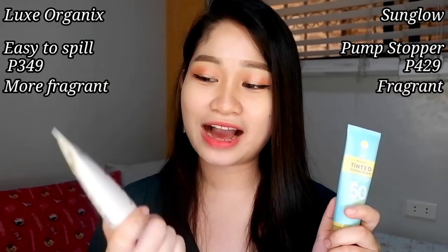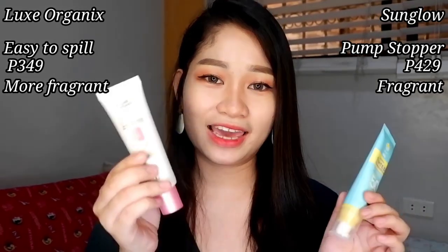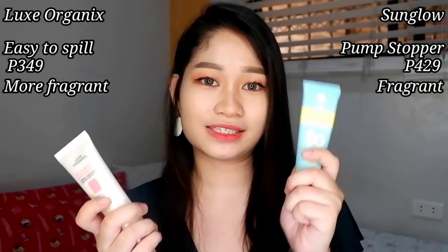For the smell, they both have good smell. Pero mas nagustuhan ko yung amoy ni LUXE Organix. And medyo mas matapang yung amoy nito kaysa kay Sunglow.